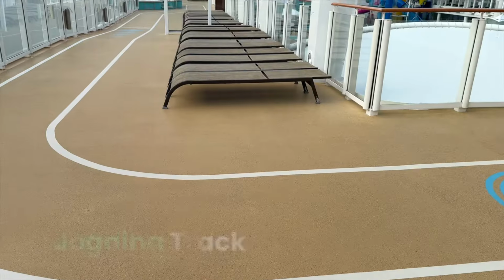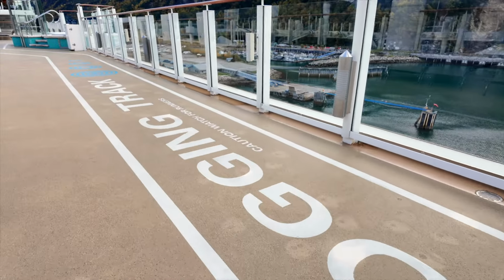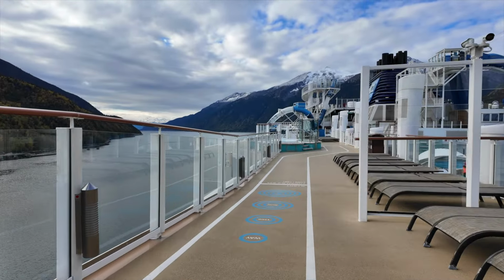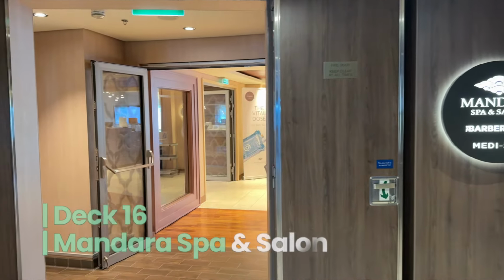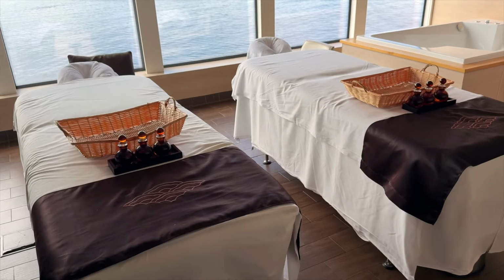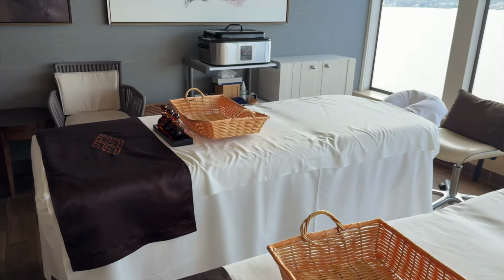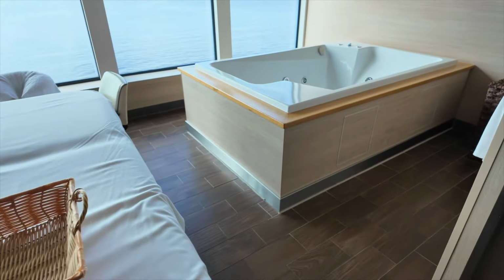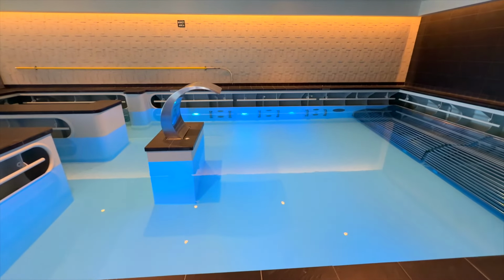If you want to burn off a few calories after dessert, you could always do a few laps on Bliss's popular jogging track. Okay, maybe not, but it's there if you get inspired. First up on Deck 16 is Mandara Spa and Salon. Relaxation Central. The Mandara Spa offers everything from massages to facials and even acupuncture. Trust me, after a hot stone massage here, you'll be so relaxed, you'll practically melt into your deck chair.